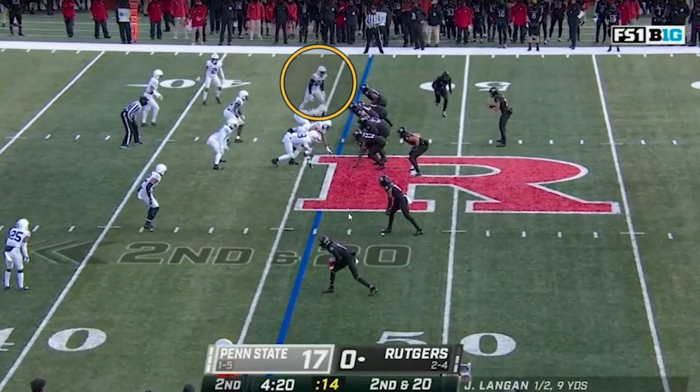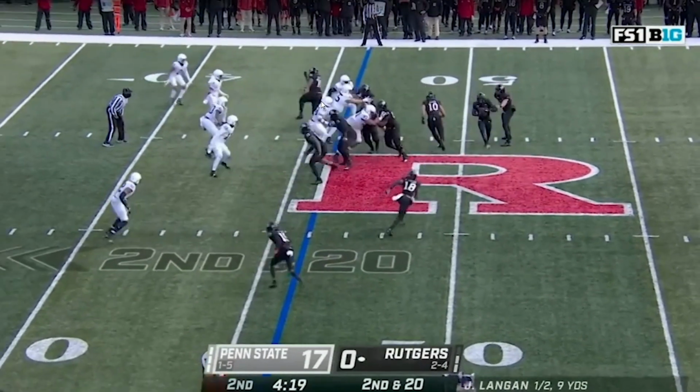Okay, I want to show this one to you because I want you to watch the defensive end. This is a trick play.